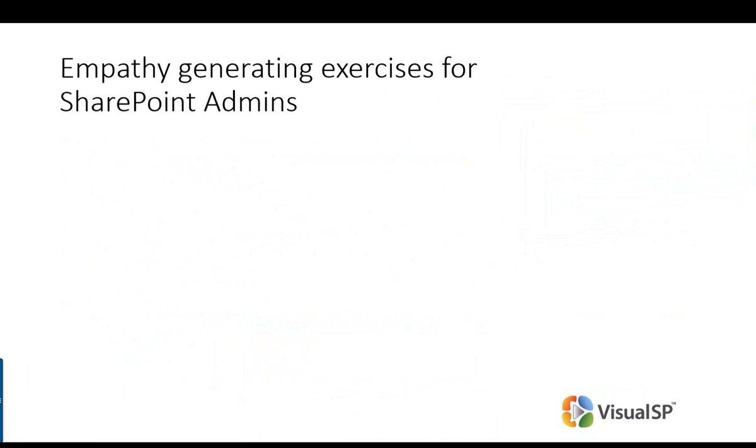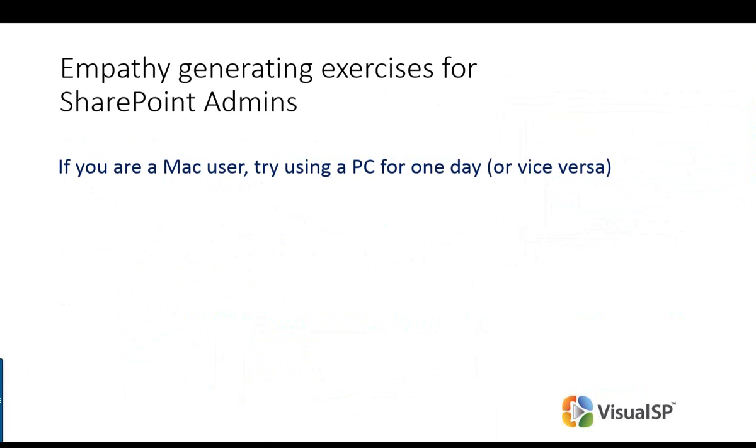people who have not. So you might find these funny, but there are some empathy generating exercises that I recommend. One, if you're a Mac user, try using PC for one day, just the PC, or vice versa. If you're a PC user, try using Mac for one day. That's something that I've tried, actually. I've not done one day, but I've done it for months. And I was frustrated, personally. Not because Mac is not a great platform. I think it's a wonderful platform. Many, many people use it very effectively. I could not. And I really empathize, like, oh, man, if I had to switch my platform, this would be very, very difficult for me.